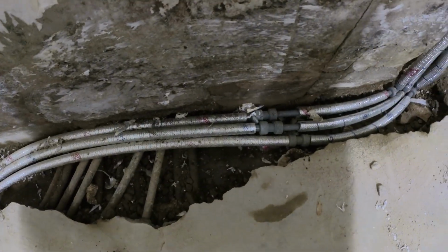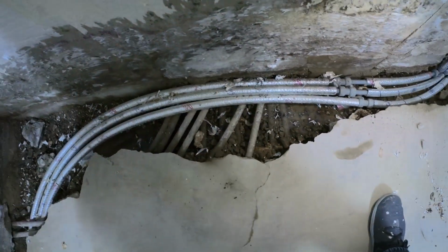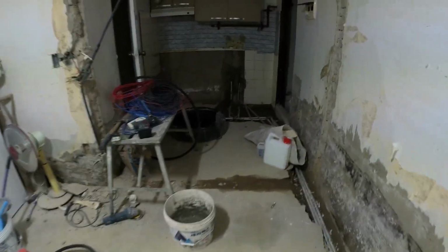I still see some standing water over here. I don't know if it just needs to dry up or not, but we'll keep an eye on it. And yeah, try to get that all figured out. It's getting cleaned up. It's coming along.